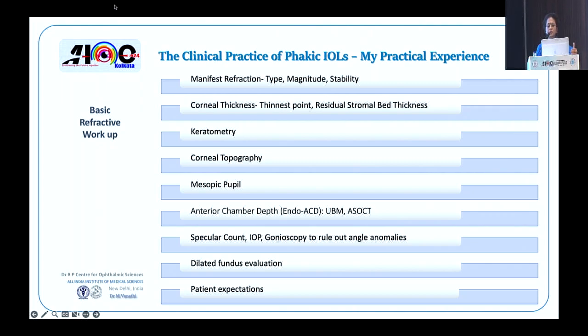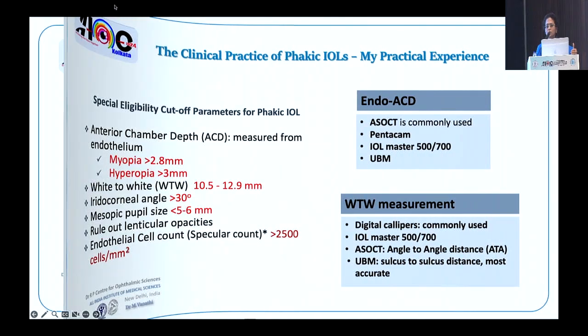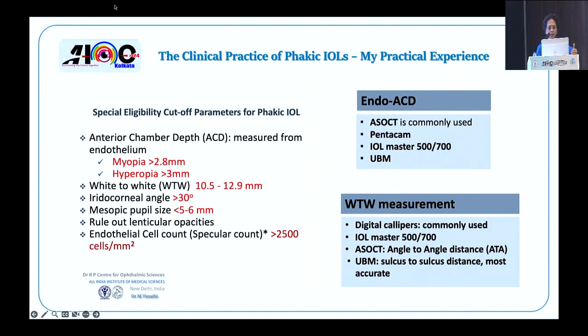So you could adopt a UBM or an ASOCT here, and you would also do a white to white and specular counts on these patients here. The other workups are similar to what you would do for refractive surgery ablations here. So for myopia, you want an endo-ACD above 2.8, and for hyperopia, you would look at an endo-ACD above 3 millimeters.